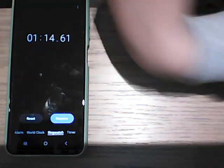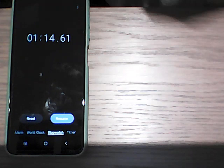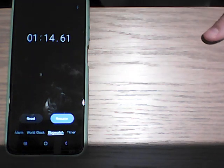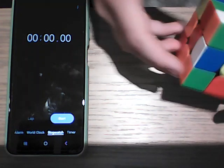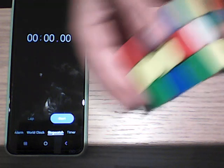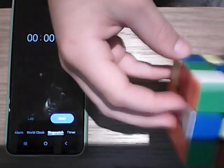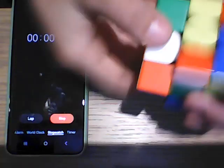No way guys, I just got 1 minute and 14 seconds with my own Rubik's Cube. Now let's see what it is with my brother's. Let's go reset. Okay. Let's just go looking around. Okay, 3, 2, 1, begin.